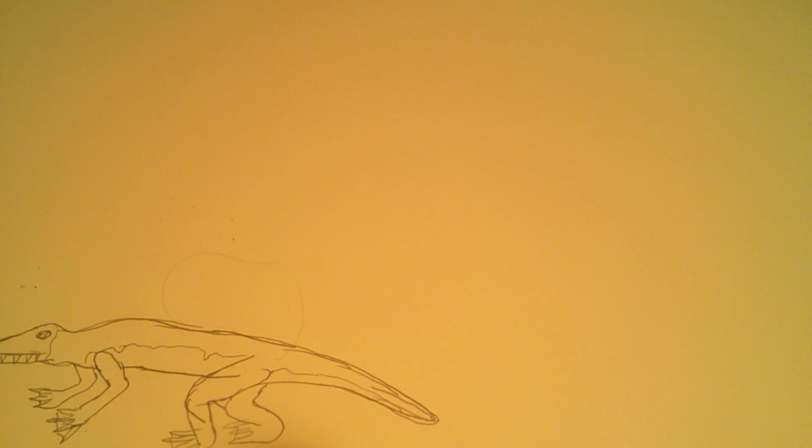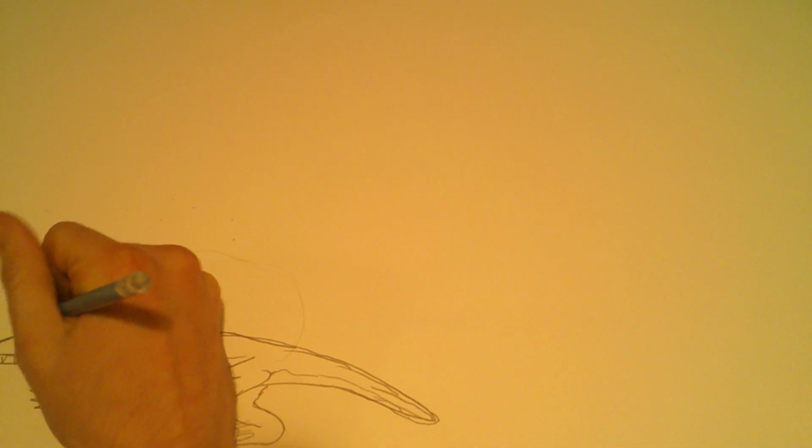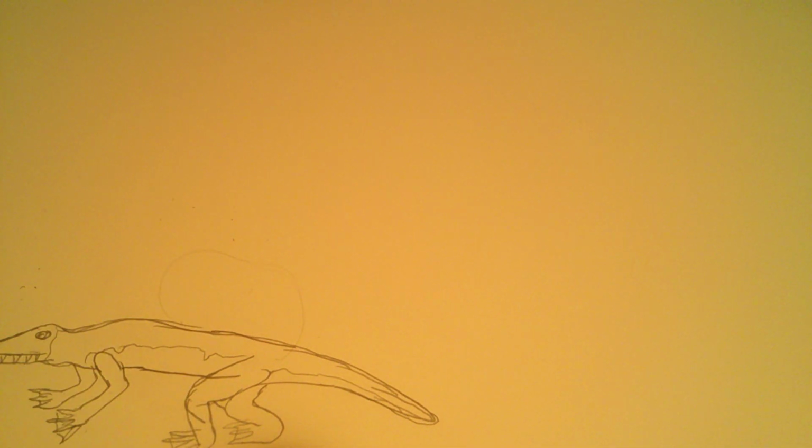And finished. There we go. I think that's how you draw Ambulocetus, the same one found in Walking with Prehistoric Beasts. And speaking of prehistoric beasts, may this be my promise that there will be more prehistoric animals like this coming soon.